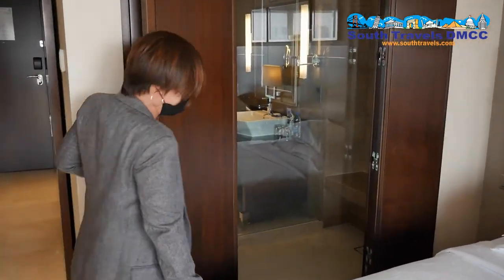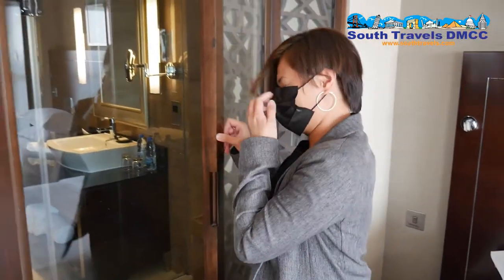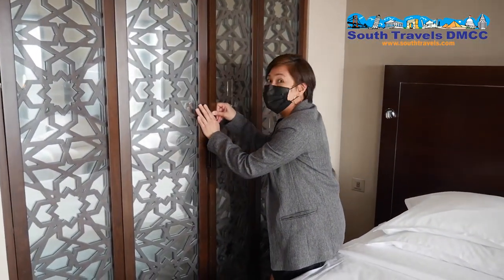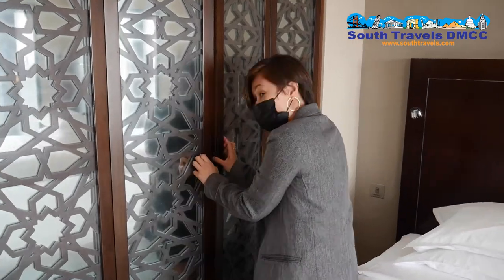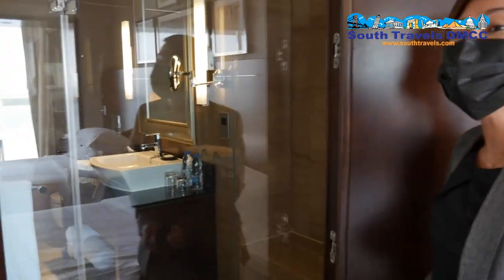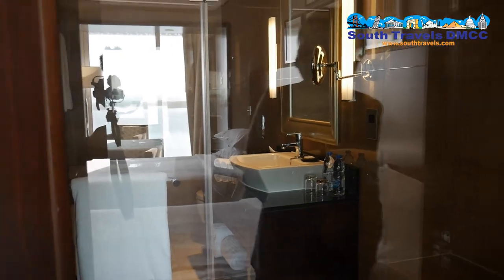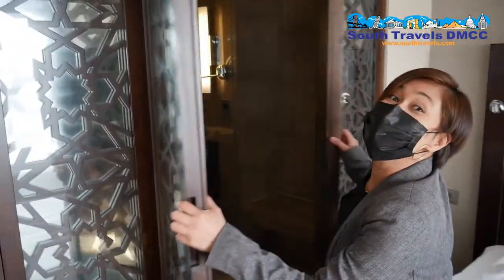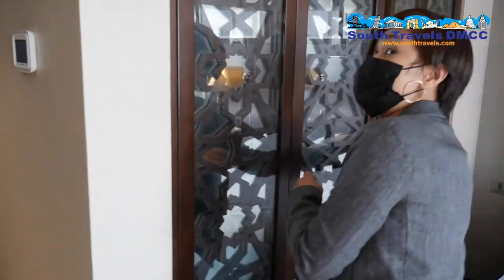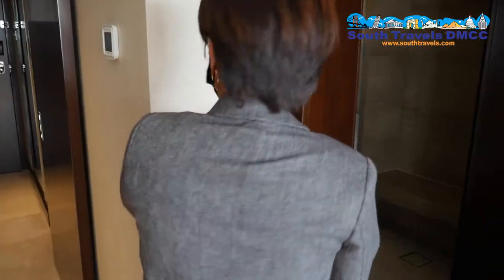Nakita niyo ba to? May pa door. May pa door. Wait ha, sasara natin. Sara natin. Exciting. Natutuwa ako dito. Yan. Door. Open. Look. Focus. Tada! Shower room. Come. Ano? I'll open here. Come, let's see.